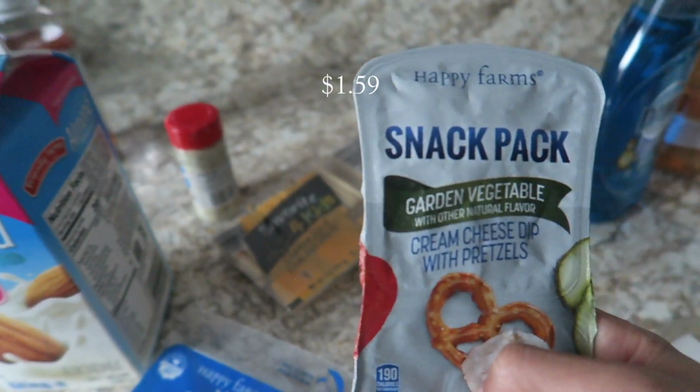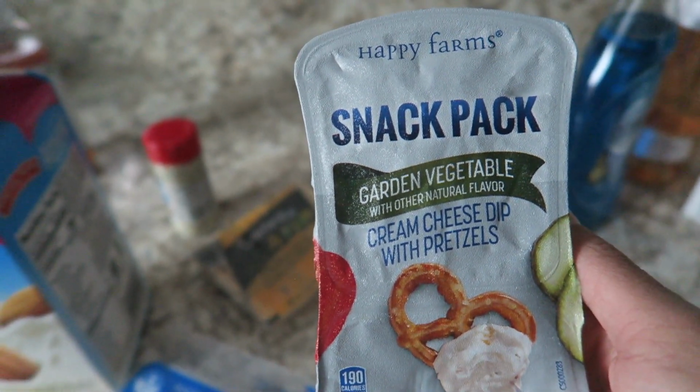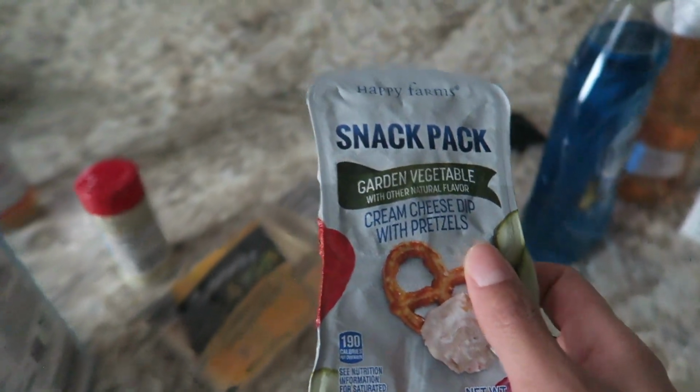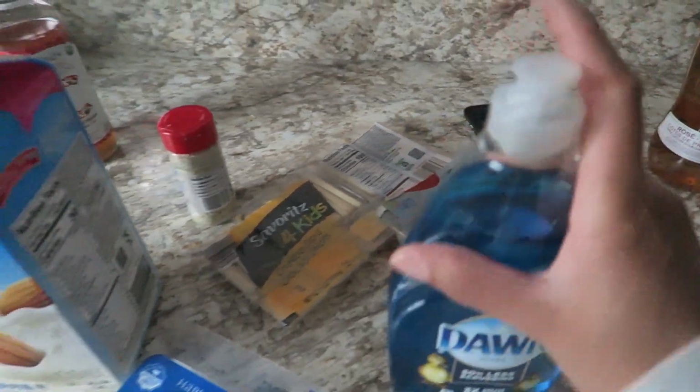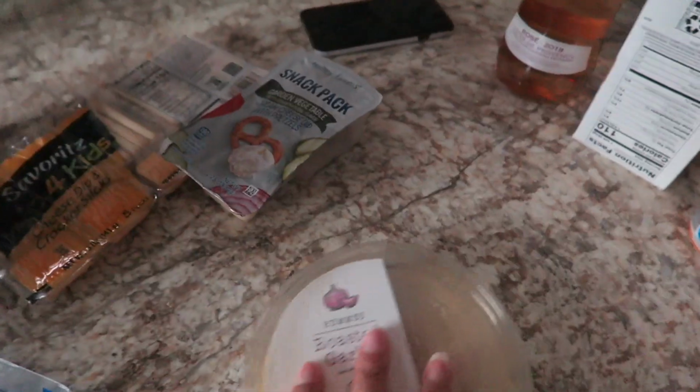This is a new snack that we're trying. This is the Happy Farms as well. Snack pack, garden vegetable dip flavor and pretzel. So I'll let you guys know how it is. I only got one of them to see how good it is first. And then we'll see. Dish soap. Like I said before, they do have brands. I got Dawn.